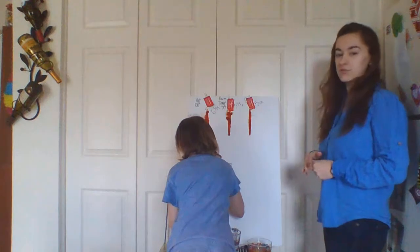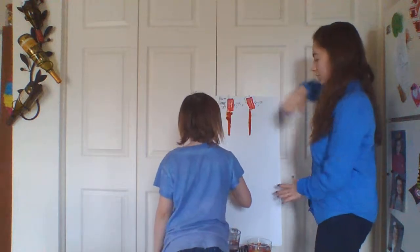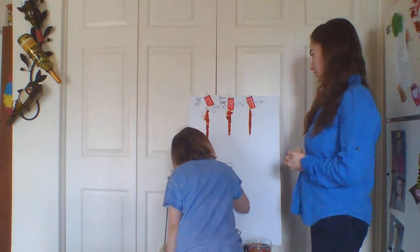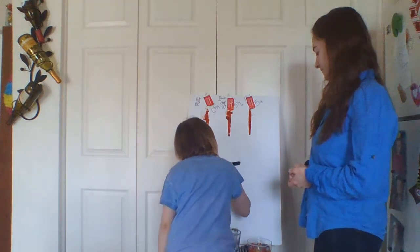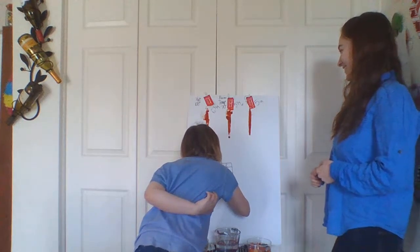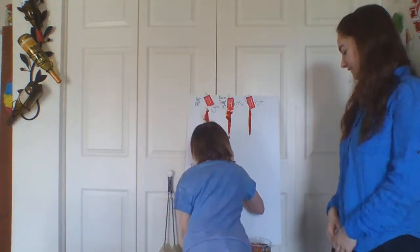Now normally in a classroom each group would have their own sheet of paper, and then each group would have their own board that they can use. Is that part of it? 1/4. So it's like 3/4. Alright, don't forget our inches. I always forget. Alright, and then the cold water. 5 inches.